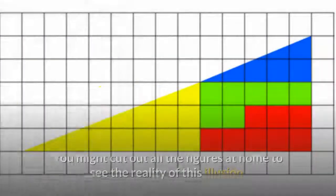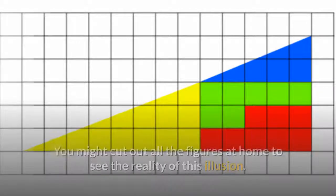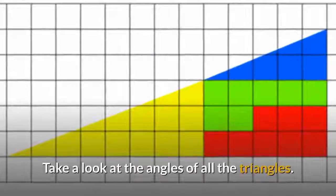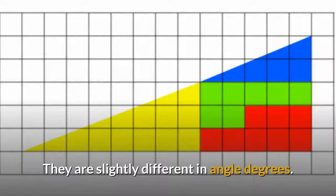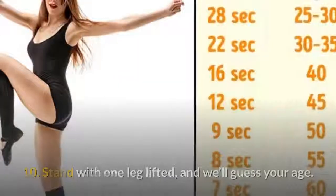Number 11. Where is the square? You might cut out all the figures at home to see the reality of this illusion. But why is it so? Take a look at the edges of the triangles. They are slightly different in angle degrees. It is exactly this difference that makes a square in some.